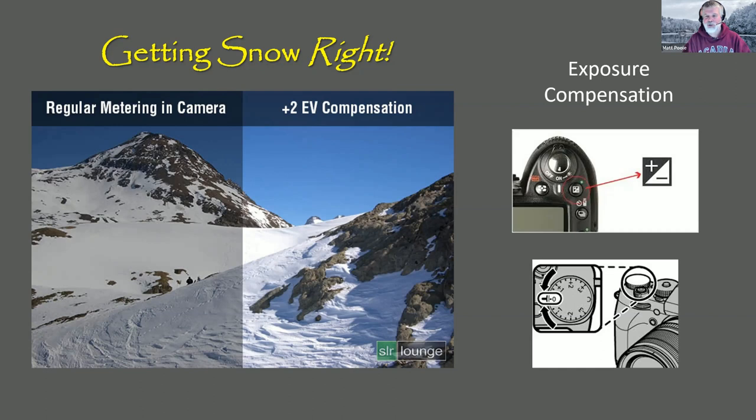There are situations where you know the camera is going to create a bad looking image. You need to intervene and either add some light, or in some cases you're going to need to subtract some light to get the proper exposure. Hopefully this makes sense. Look into how you set exposure compensation on your camera.